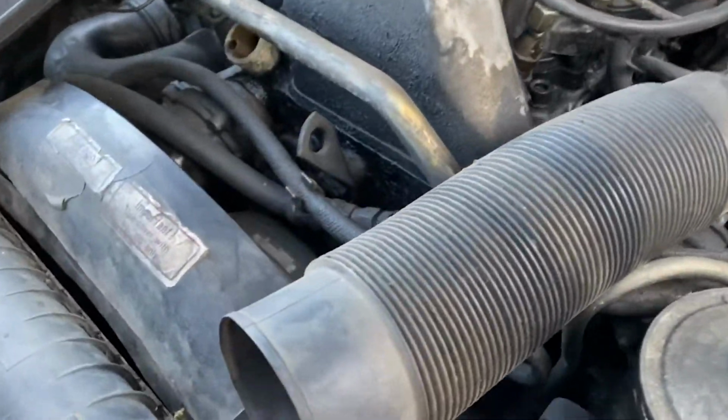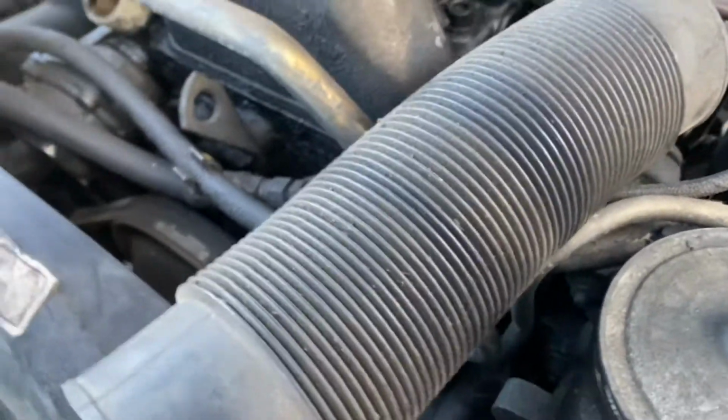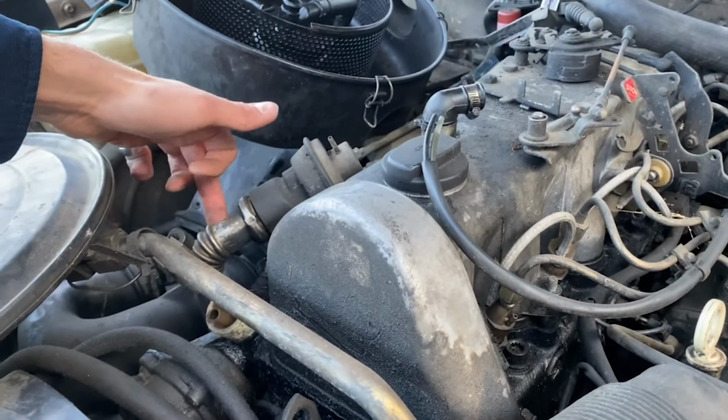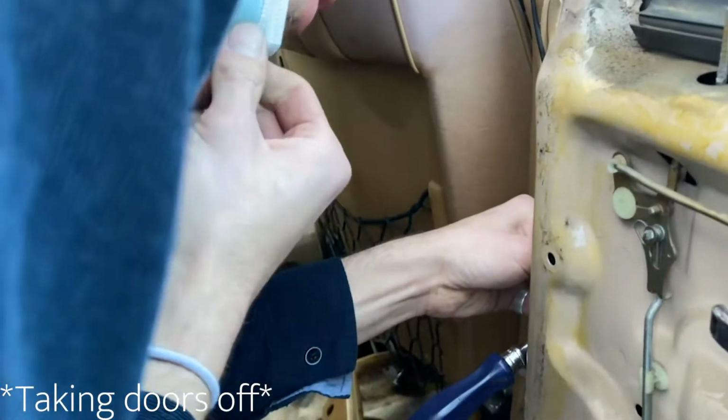Look at that. It's the diesel grease. It's all pooped in there. That's the EGR. That's getting deleted on my wagon. Don't tell the state that, though.